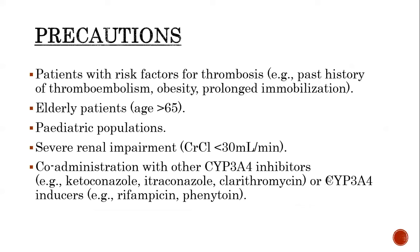Precautions. Patients with risk factors for thrombosis, for example, past history of thromboembolism, obesity, or prolonged immobilization, carry a relative risk, and the drug should be used with precaution and with a thorough thrombotic profile. Then, in elderly patients greater than 65 years, the drug should be used with precaution because of the increased chances of thromboembolism and cardiovascular risk factors.